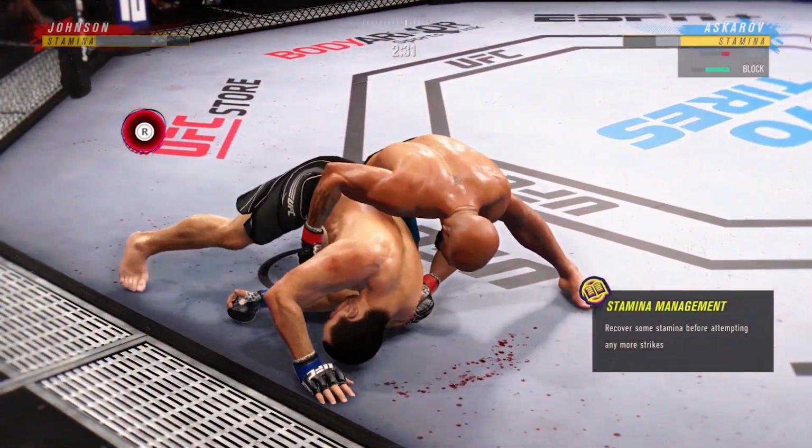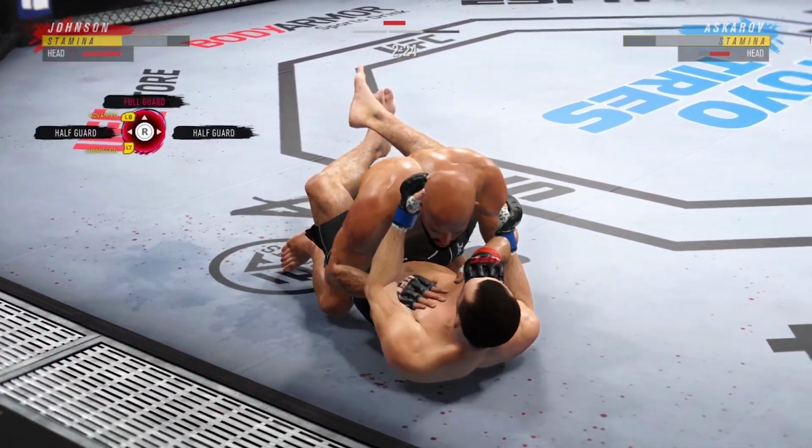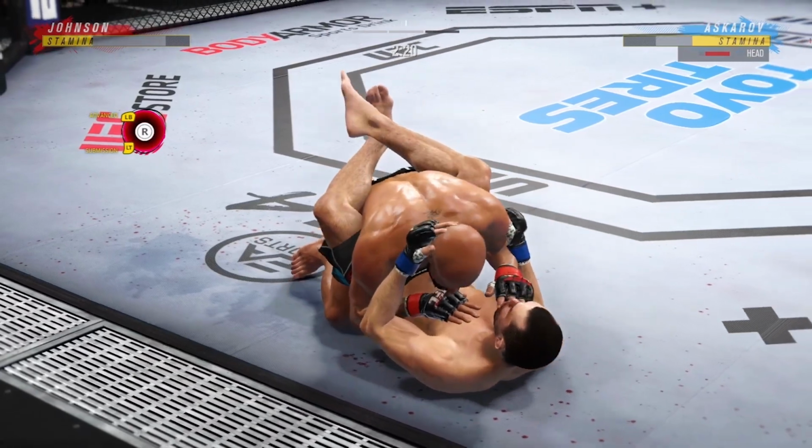Woo! All right, he continues to bully his opponent here, really manhandling him on the ground. He's been busy here off of his back. Nice offense from the bottom.